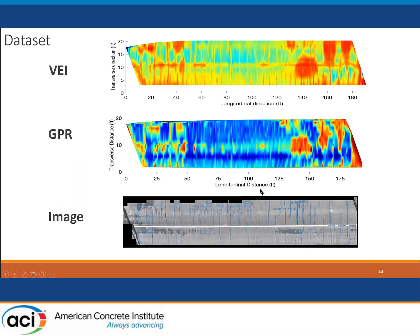Okay, so here are all the results on the same page: VEI, GPR, and the surface image. If we compare these, we notice there are two big spots and one big spot, and some transverse cracks. VEI shows very nice fine details that indicate those transverse cracks.